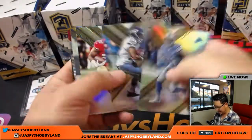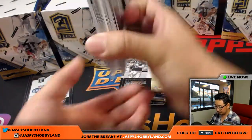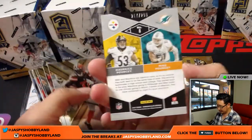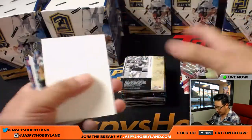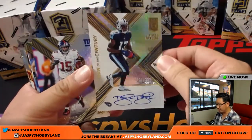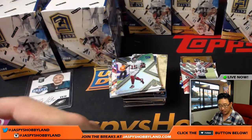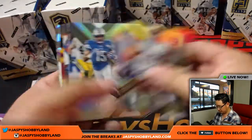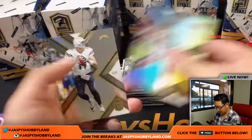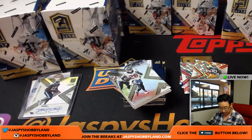Myles Garrett to 99 for the Browns. Home field advantage. Antonio Brown, 0 to 25. Nice. Family Ties, $2.99. Elijah Hood for the Raiders at a $149. And there's our other autograph, another Titan. Tawan Taylor, 19 out of 149. Another one for Alan Murdoch and the Last Bot Mojo. Jamal Williams out of 149. And there's our relic. Tony Dorsett, Pro Bowl standouts for the Cowboys. And that goes to Joe Kroll with the boys.